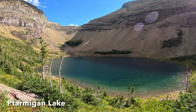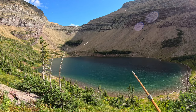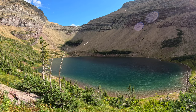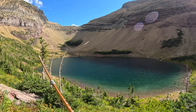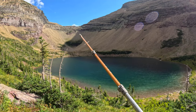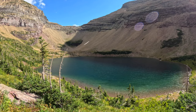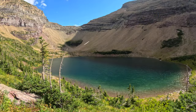So we've reached Ptarmigan Lake, still a little bit in the shade from the mountains, so we're a little early. It should turn a nice turquoise blue when the sun hits it on the way back. But we're gonna hike along over here, and then there are switchbacks up here to the tunnel, which is where we're gonna head next. And hopefully the wind stays at a minimum, but we shall see.